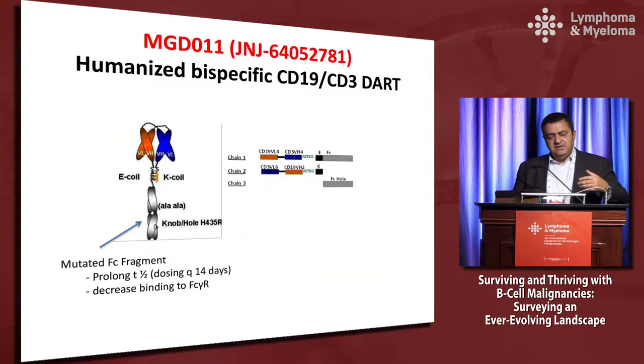As again, you can take this even further. For example, a DART where you have these two binding sites to make it longer acting, and remember that the BiTE, blinatumomab, is a very short construct, so it has a very short half-life. You have to give it by continuous infusion. You can do tricks to prolong the half-life of these constructs. In this example, for this humanized bispecific CD19, CD3, you can link it to a mutated Fc fragment that doesn't bind and has no function except to make the molecule larger, so it increases its half-life. There are multiple platforms looking at this strategy.